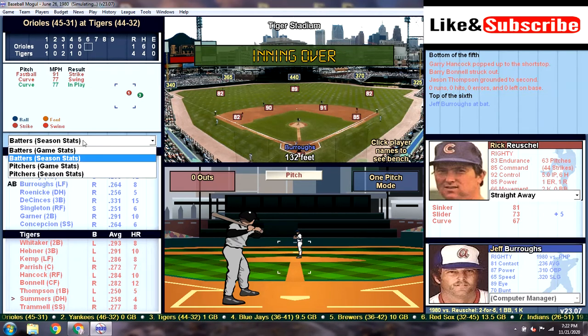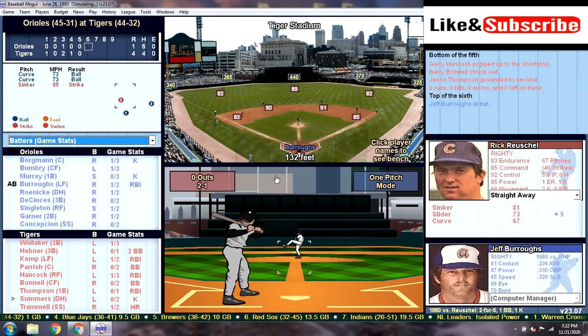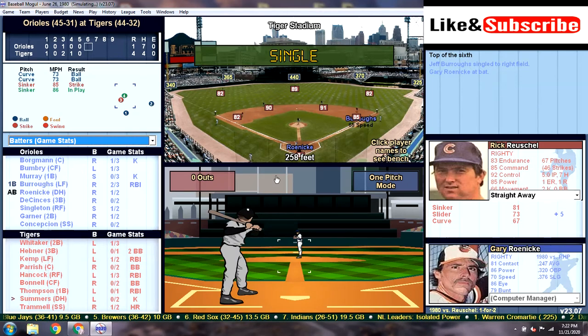We're going to switch over the stats to the in-game stats, so you can get an idea of what the batters have been doing thus far. So leading off the top of the 6th is Jeff Burroughs, 2 for 5 against Reuschel this year. And he's going to get a base hit to right field. So he's 2 for 3 with an RBI, the only RBI of the game for the Orioles.